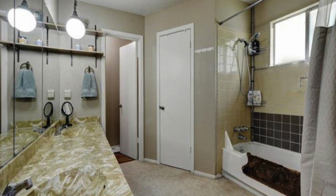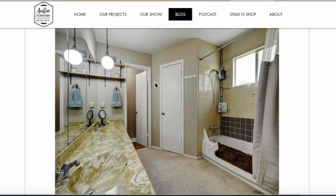But again, this is what we love because this space is a great amount of space and it's just cosmetics at this point. And a lot of people can't see past this. A lot of buyers can't envision what's possible. And so that's where someone like us comes along and makes it happen.